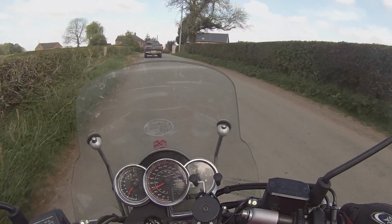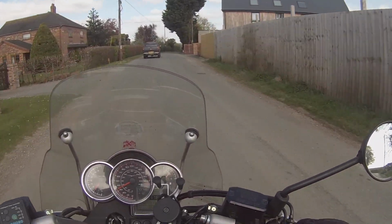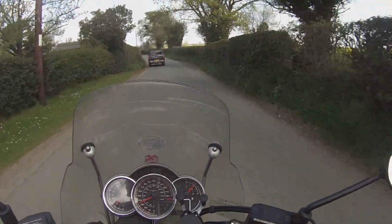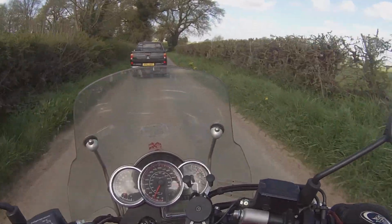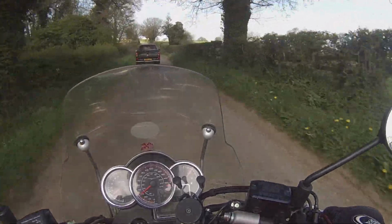The bars are very comfortable, and the seat's a gel seat, so when you first get on it you think this is quite firm, but it's actually very supportive, and it does provide quite a comfortable ride. It's very good, because they were very generous with the Brembo brakes, and she does stop very well for her size.